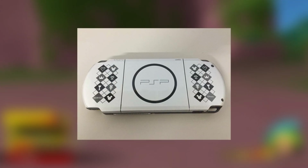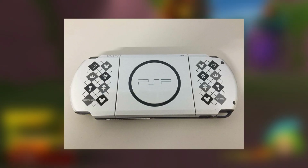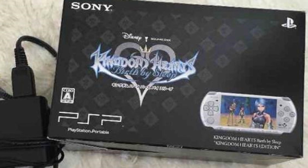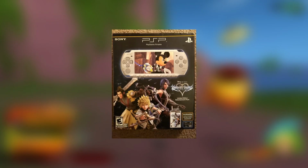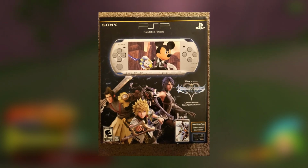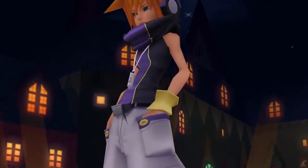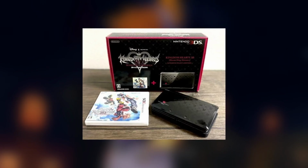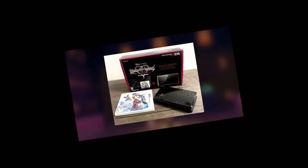I like this one too. PSP Special Editions had a hard time fitting stuff on there, so it was nice that they got some stuff on there, and even a little bit on the front too. That was cool. But guess what? Also, Japan exclusive. But don't worry, we did kind of get this over here because there was a bundle that you could put this art on with stickers. We got stickers, guys.